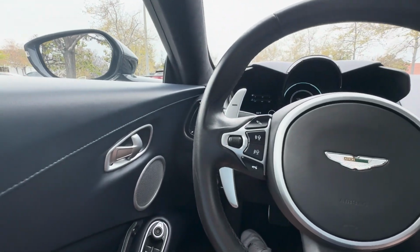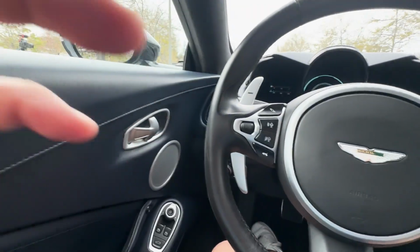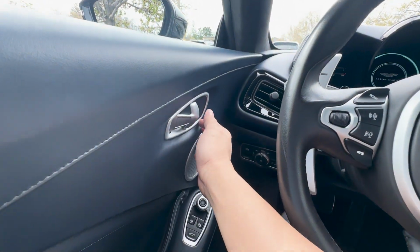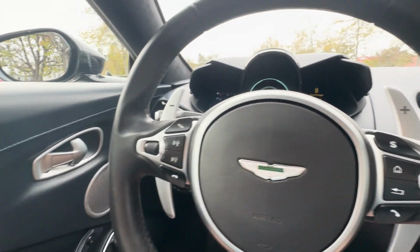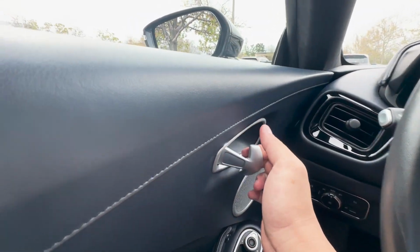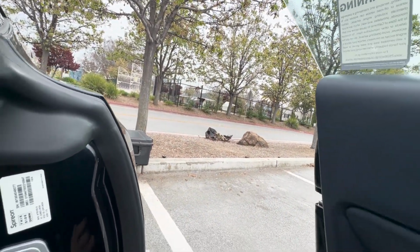After we sit down, we can see that the door handle is very unique. And you either have to open it with your left hand like this, or open it with your right hand like this. Which Aston Martin claims is so that when you open the door, you can turn back behind you and see if there's any oncoming traffic.